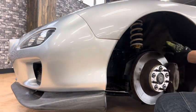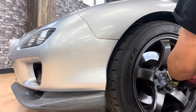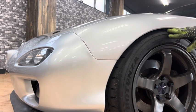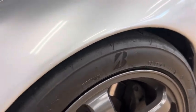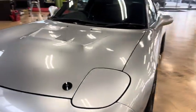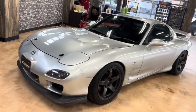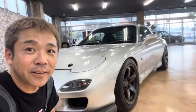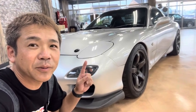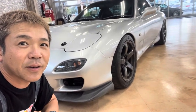Wide. Big difference. Oh, looks so nice. Finish, back of this car. Good. Nice, good. Front 10 mm. Wide 15 mm. Rear 20 mm. 20 mm down.